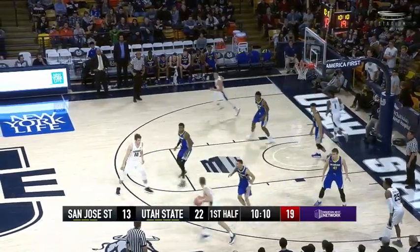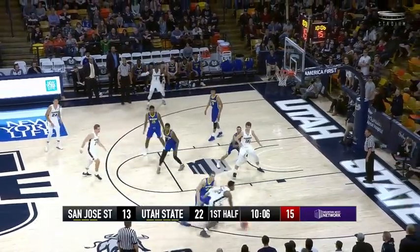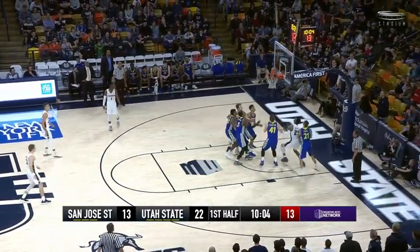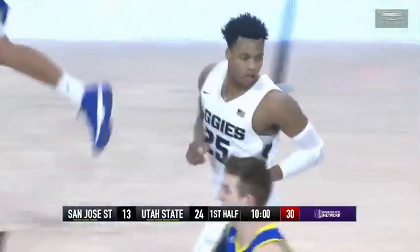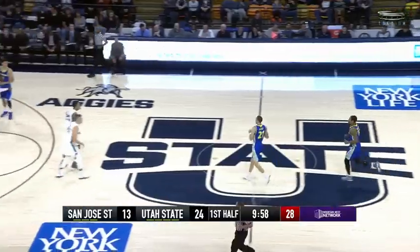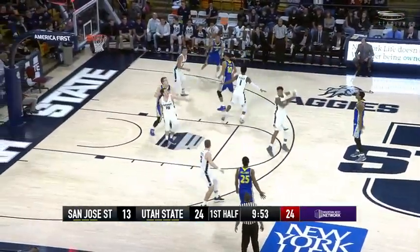All right, Sam Merrill checking into the game, gets a screen from Taylor, works into the lane, swings it back over to Brown. Brown lays it up on the drive and gets the shot to fall. Pretty push shot by Dwayne Brown. Well, he looks really, really good right now. He looks rested and strong and just very confident in his game. This does look like a team that's had a full week off.